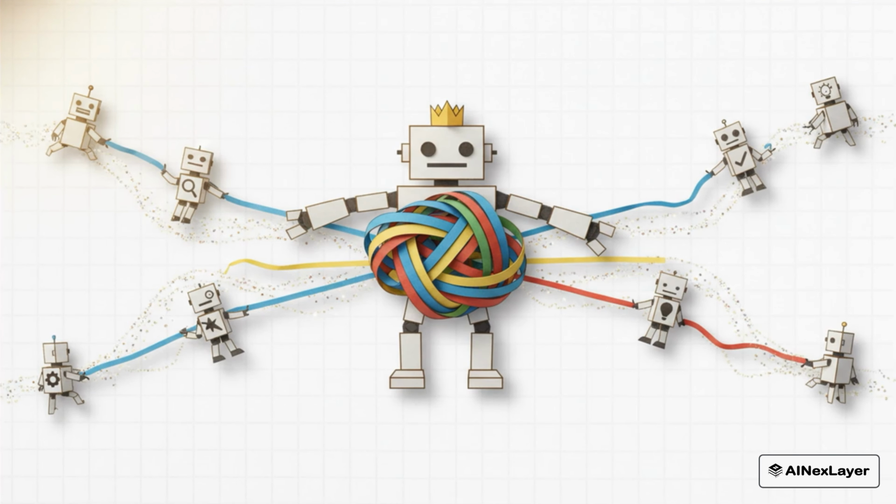And here's what that looks like. The orchestrator gets a complex task. Instantly, it builds a custom team of up to 100 specialized sub-agents. It can spin up an AI researcher, a physics researcher, a fact-checker, whatever it needs, right on the fly. And then all these agents start working in parallel, coordinating their work across sometimes as many as 1,500 steps to get to that final goal.